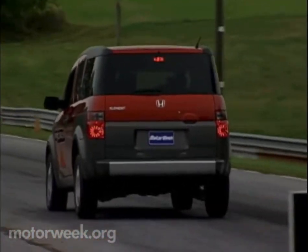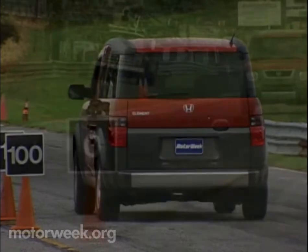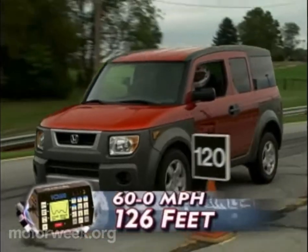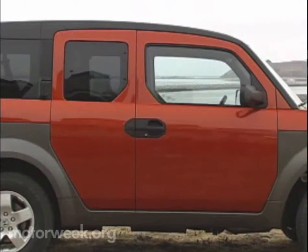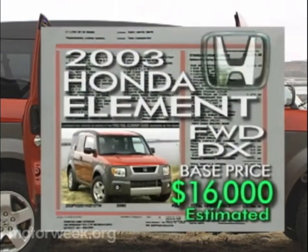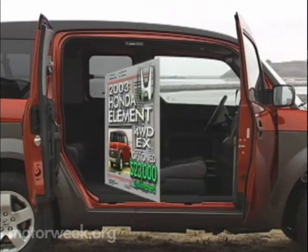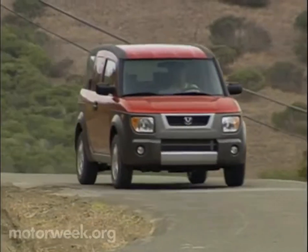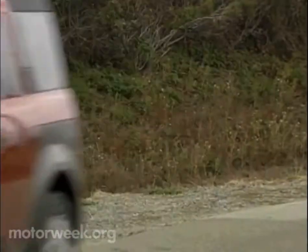The Element's four-wheel disc braking system is equally up to the task of stopping. With large 11-inch rotors and the EX's standard ABS and electronic brake distribution, we averaged stops from 60 in a good 126 feet. When it comes to the 2003 Element's pricing and availability, there's good news and bad news. The good news is that prices will start around $16,000 for a front-drive DX and top out at under $23,000 for a well-optioned four-wheel drive EX. The bad news is you'll have to wait until December to buy one, because that's when front and four-wheel drive automatics and front-wheel drive manual Elements will arrive in showrooms. A four-wheel drive manual will follow next spring.